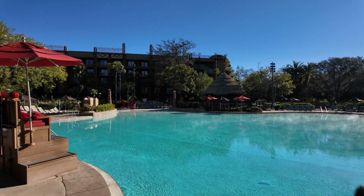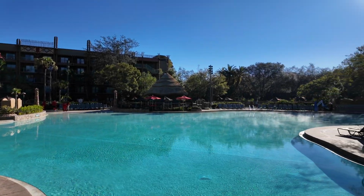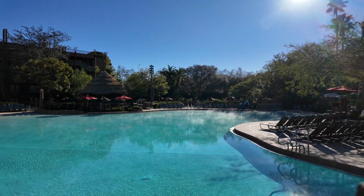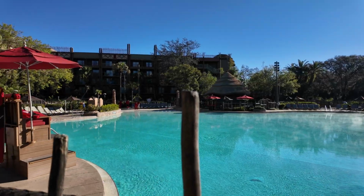It was so peaceful, but it was really chilly this day. We're in January, and it was cold, so nobody was swimming, but it was just so peaceful, and the water just looked so calm and blue and amazing.